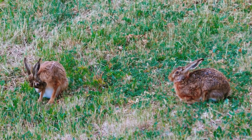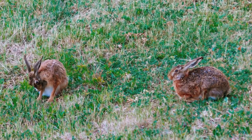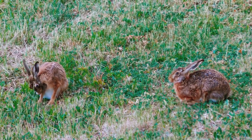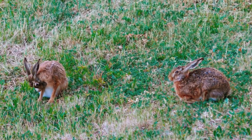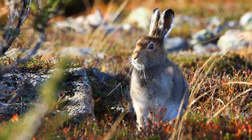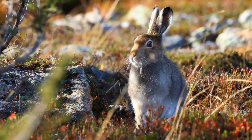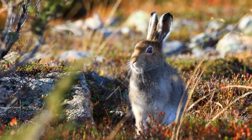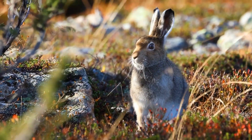As the seasons change, and the tundra once again becomes a frozen landscape, the Arctic hare's ability to adapt and find nourishment in such a harsh environment is truly remarkable. Their survival strategy is a testament to the resilience and ingenuity of nature. So the next time you think of a hare munching on a carrot, remember the Arctic hare and its incredible journey through the seasons, thriving in one of the most challenging environments on Earth.